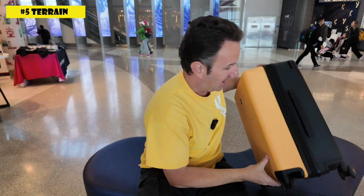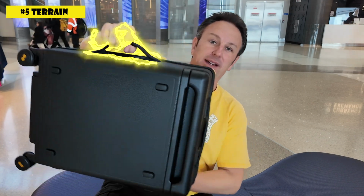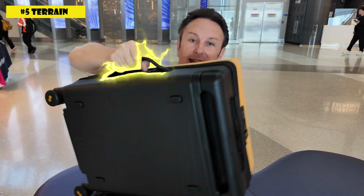Now, the wheels on the bottom, if you're like, well, Chris, I go to those places occasionally, then you're gonna wanna make sure you've got one that has good handles, not just on the top, but also on the sides, because it's much easier to carry a suitcase this way than it is from the top for long periods of time.